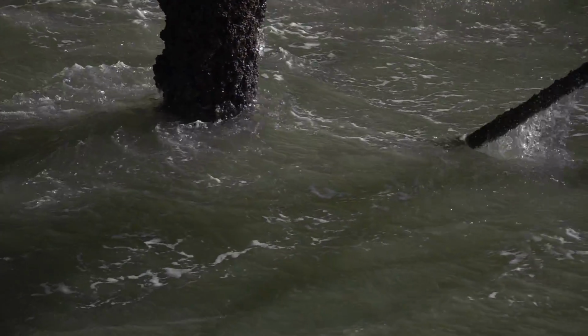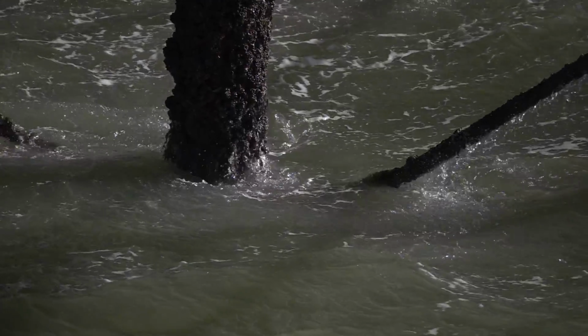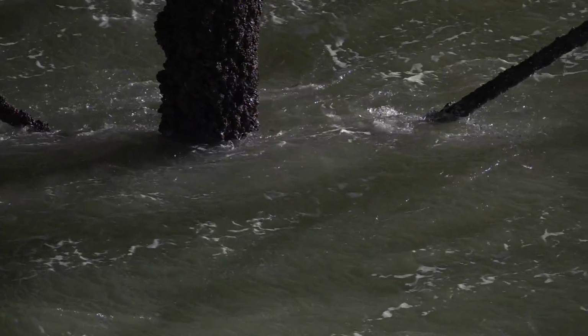This is basically the cast iron, I think the cast iron supports for the actual pier. So I was looking down underneath. A little bit of slow motion.